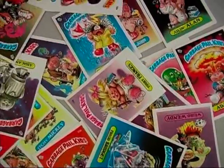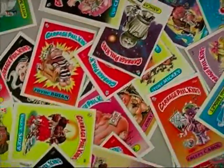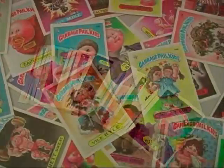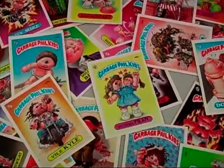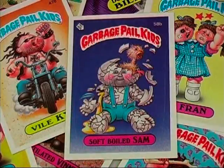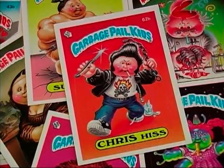The artist of the series, John Pound, had done an amazing job with the painted artwork, and he made such an impact at Topps that they hired him back to do a second set. And a few months later, the race to collect a second set was on. This all-new set brought us cards like Soft Boiled Sam, One-Eyed Jack, Bye Bye Bobby, and many more.